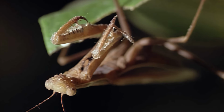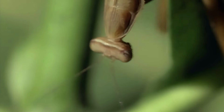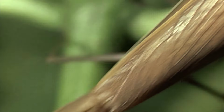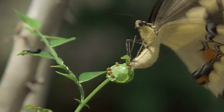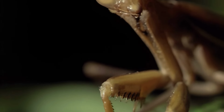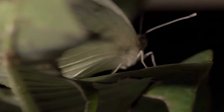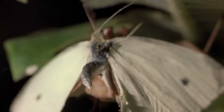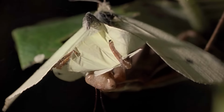Predators, like the praying mantis, are never far away. Beautiful as they are, butterflies are low on the food chain. It's an important role the butterfly cycle plays in the complex world of nature. They are a major food source for birds and insects. This cabbage white becomes a tasty meal as nature strives to maintain its delicate balance.